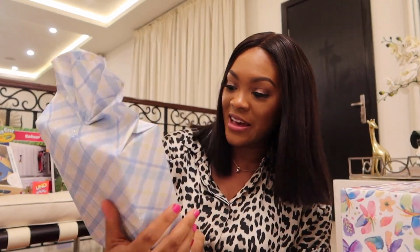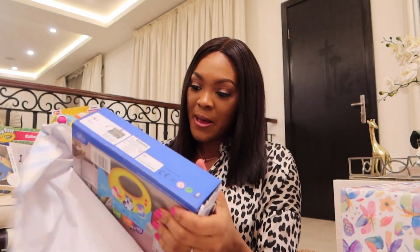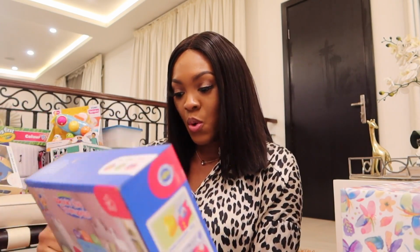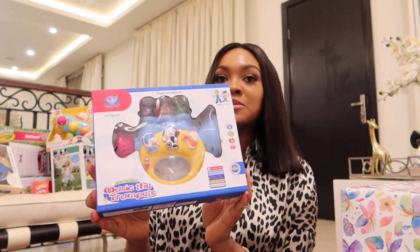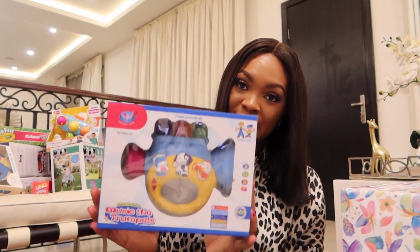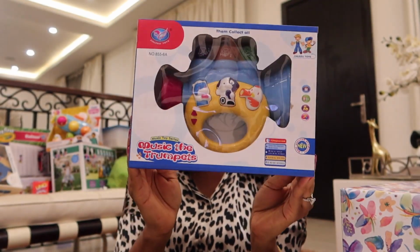So many gifts, guys. This lovely gift, I don't know who it's from, but we're about to find out what this is. This is a musical trumpet. It's 18 months and above. So in 6 months time or before, we'll definitely open this gift. Thank you to the auntie that got us this lovely musical trumpet.